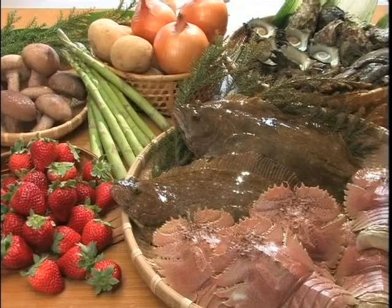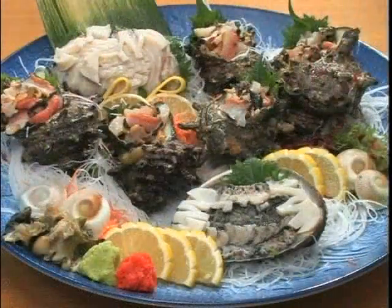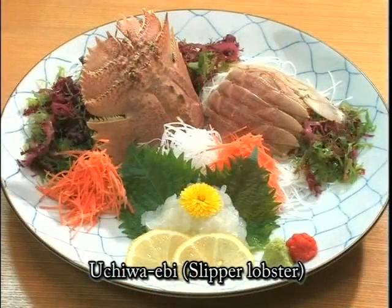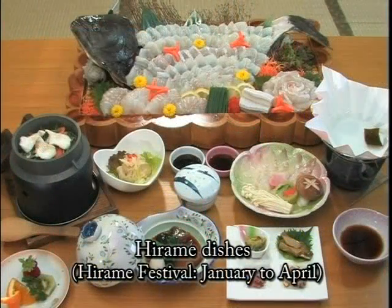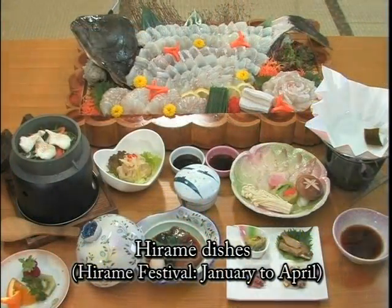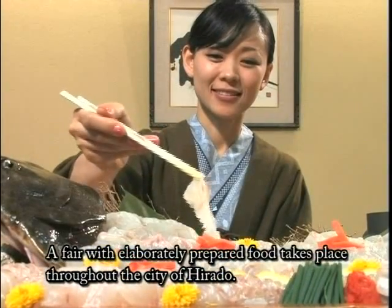Enjoying fresh-picked natural food is another special feature of Hirado. So, let's begin our feast. First, these are made of hirame, or flatfish. That brings a smile to my face.